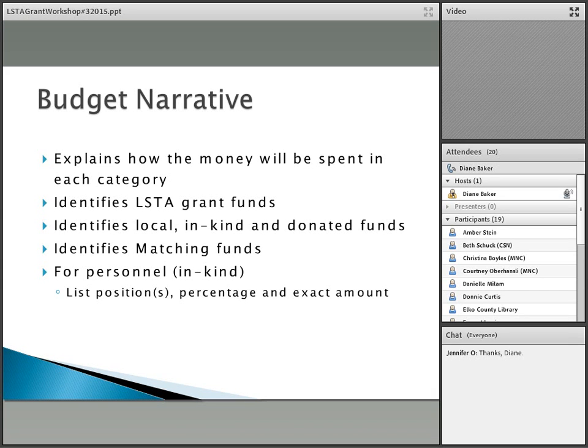Now, for personnel, for in-kind, if you are using this for match or usually for match, you will want to identify the position. You don't need to identify the person's name. We're just looking for the position, so it could be librarian 1, and the percentage of time. They're going to use 10% of their time during the grant period, which might be reasonable, might be high. It all depends. And then you're going to give what that comes out to if you do 10% of the individual, whether they're salaried or by the hour.